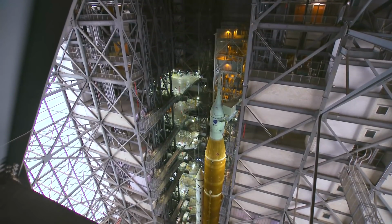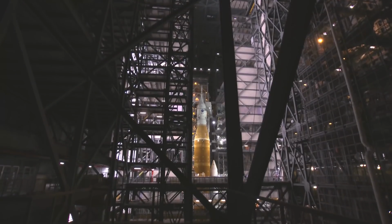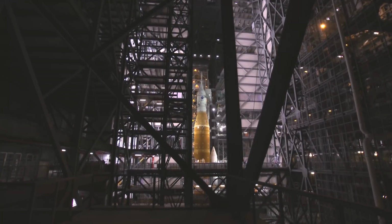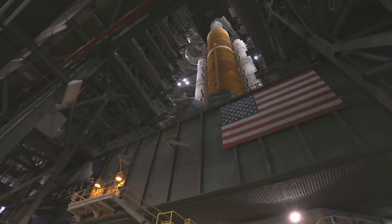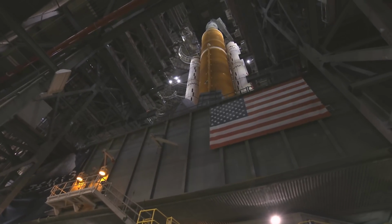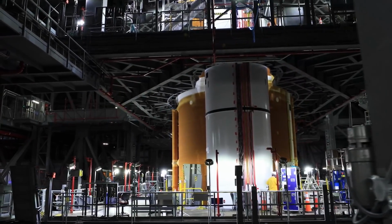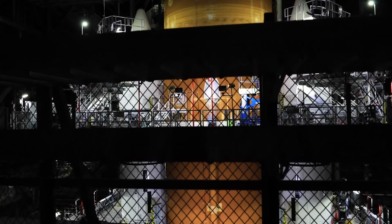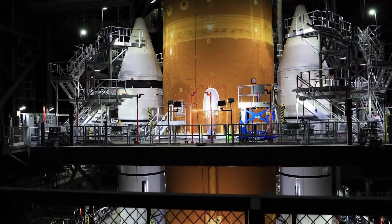NASA has stated that if Air Liquide requires more time than planned to install its new equipment, SLS teams might keep the vehicle in the VAB longer and configure some of it for launch before going out for wet dress rehearsal. After a successful wet dress rehearsal, SLS will come back to the VAB for final configuration for launch. This will include removing all sensors that were only needed for wet dress rehearsal, installing the ordnance needed to separate the solid rocket boosters and stages during flight, as well as the big ticket item, activating and testing the flight termination system with the range.